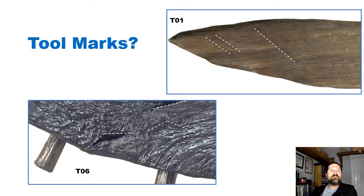Some timbers, here are two examples from timber 1 and timber 6, appear to have tool markings. They appear to be sort of weathered. I can't say with certainty whether they're from the discoverer's dismantling of the site, but there's potential signs of adze marks, axe marks, and maybe even saw marks in some cases.